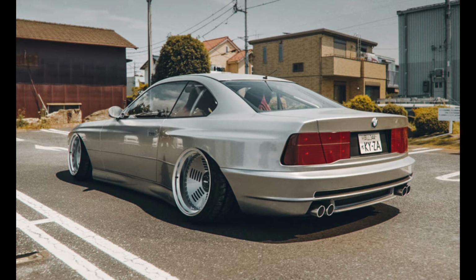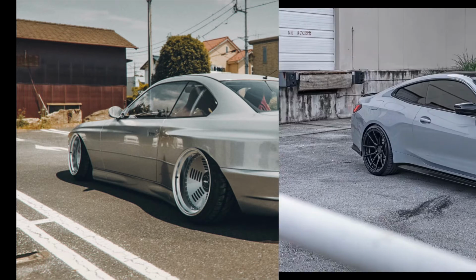It looks almost like JDM in the back, and then like a supercar in the front. It had so much power, and no one modifies them. No one. Obviously it's because they're really expensive and rare, but still, these cars are sick. I wish more people would modify these things.